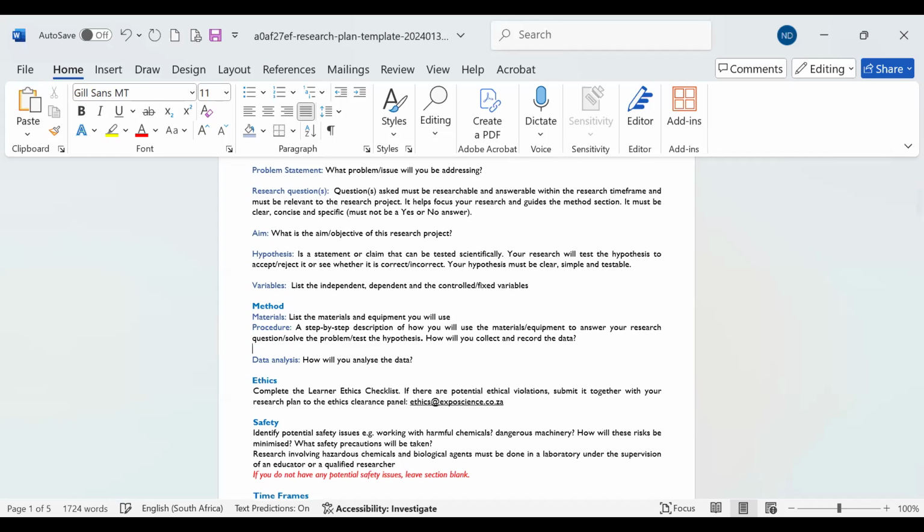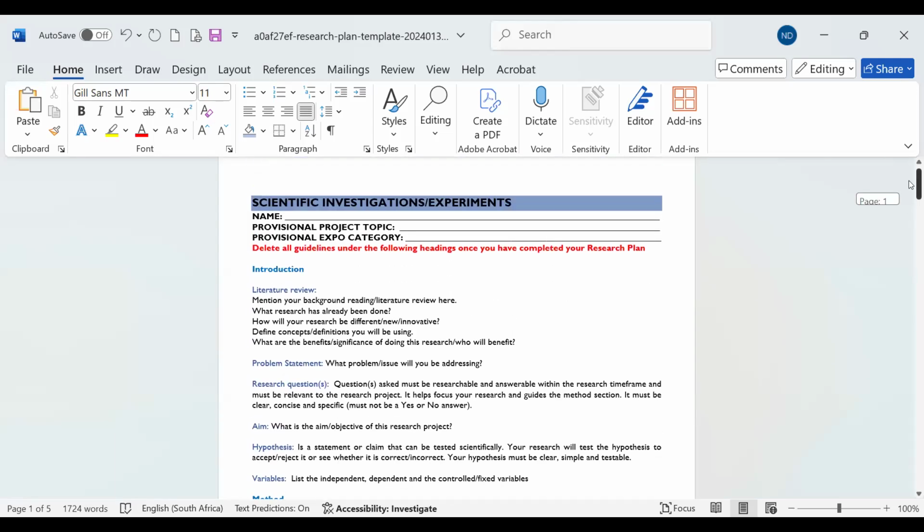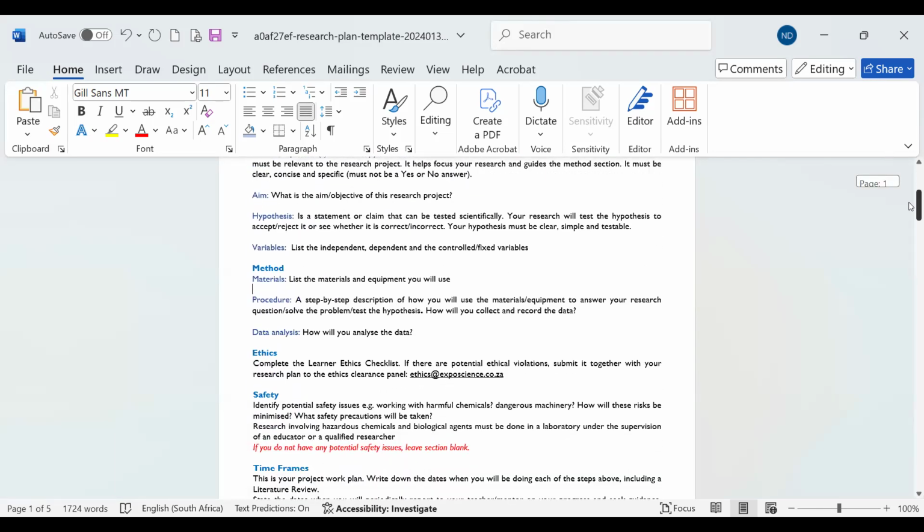Our research when it comes to the district. You would put pictures of your experiment. But remember the research plan. We're focusing now on the research plan. Remember, it's a plan. You have not started the project. You're presenting the plan.